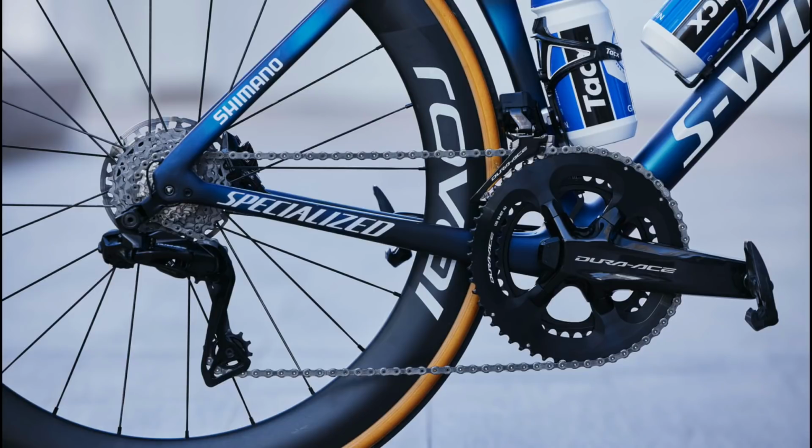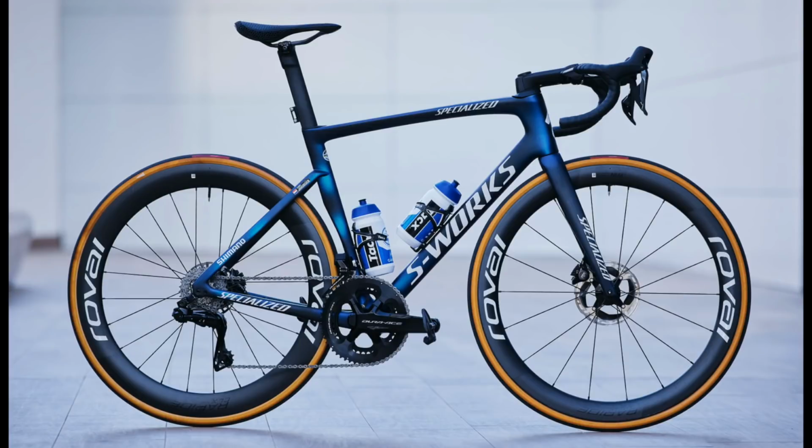Group sets. I guess a big change is Shimano's new Dura-Ace R9200 12-speed. Launched last year, didn't really show up in the Pro Peloton, but we expect it to be rolled out this year. I guess given the supply issues, it might take a while before all the teams, and they do supply almost all the teams really, are on it. But what are your thoughts on Shimano 12-speed and supplying all the teams?